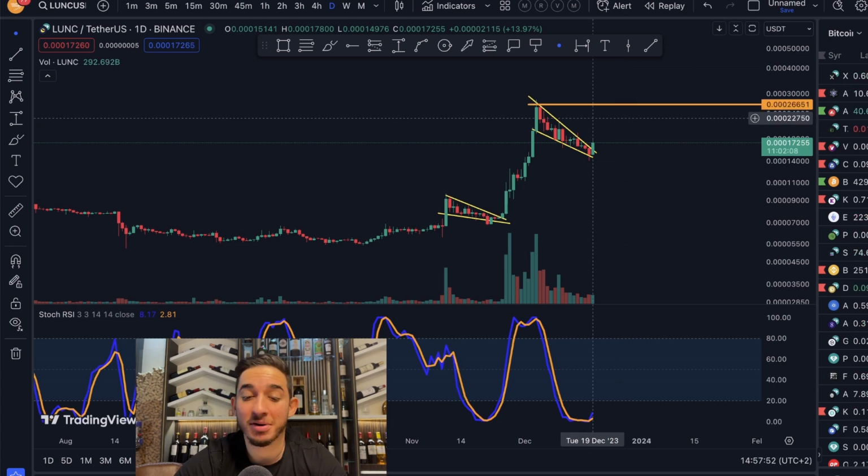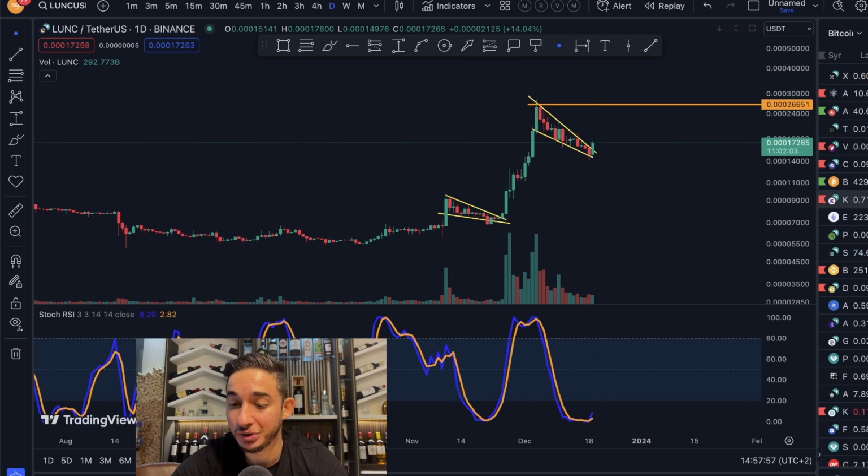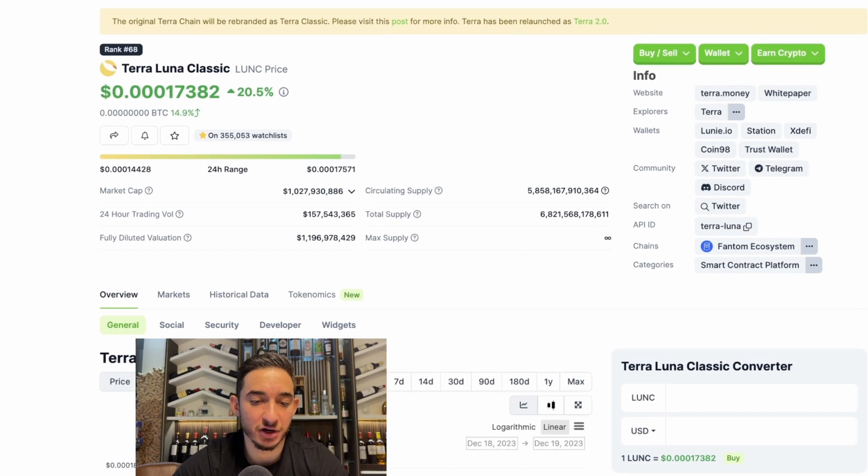Okay, I'm talking about a 10x overnight. Yes, a 10x overnight, depending on the leverage you're using. Of course, it's not financial advice whatsoever. You guys should always do your own research and due diligence, but the fact that the blue right now is flipping over the orange is obviously very bullish.